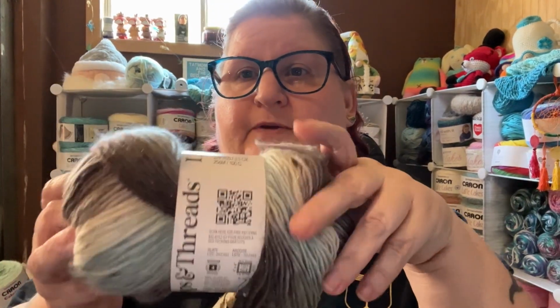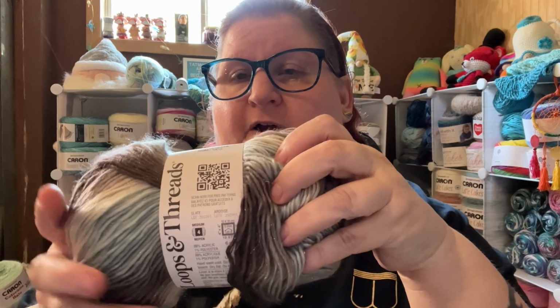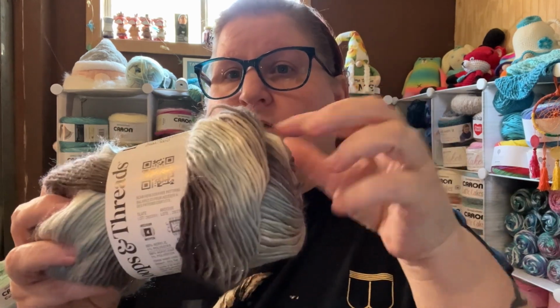This should make something really pretty. I'm thinking a shawl probably, or a shrug maybe. It's a decent amount of yardage, so I should be able to make something pretty decent sized. And oh, it's just so yummy. And we got such a good deal. I think it was a good deal considering the yardage.